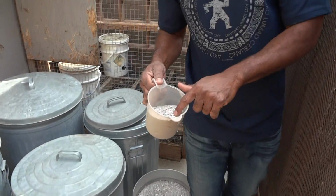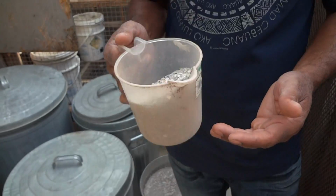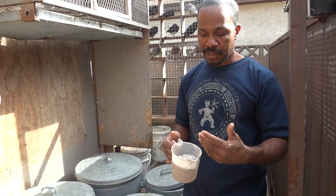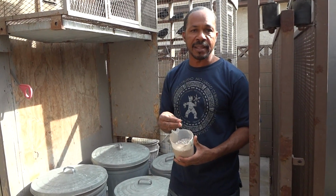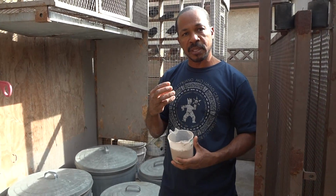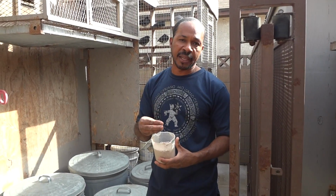Having oyster shell, it's kind of a dual purpose, because the oyster shell is high in calcium. Your birds need calcium for their bones. They also need calcium for egg production. So when they lay eggs, every time a hen lays eggs, she loses calcium. In order to replace that calcium, she's got to get an external source of it. That's what the oyster shell provides for them. So calcium and grit together, dual purpose, one for grinding their food up, two for producing eggshells.